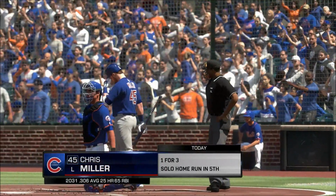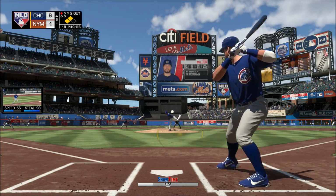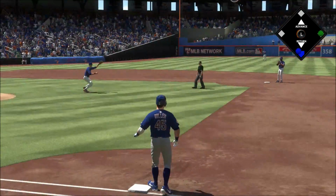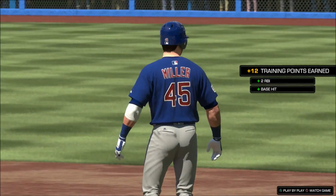Trying to pick things up where we left off. A ball and no strikes. Here it is. Hit hard on the ground to second. And that's through into center field, base hit. And the runner from third crosses the plate. And he's going to score with ease as the throw will be too late.